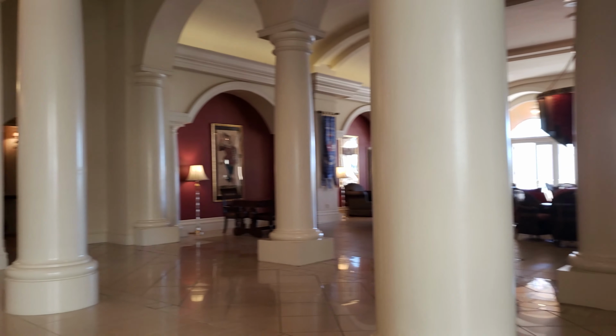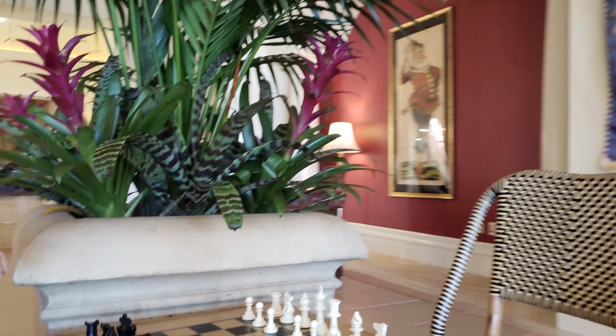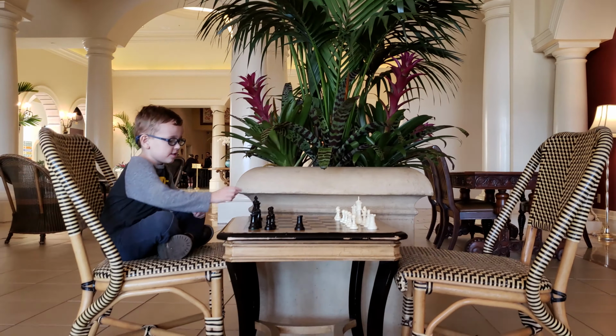Lastly, we'll check out the water taxi that takes you to Universal. The hotel is known to be one of the quieter resorts, but it is very family friendly, and every member of my family feels comfortable here. So, let's have fun. Come along. We have a lot to show you.